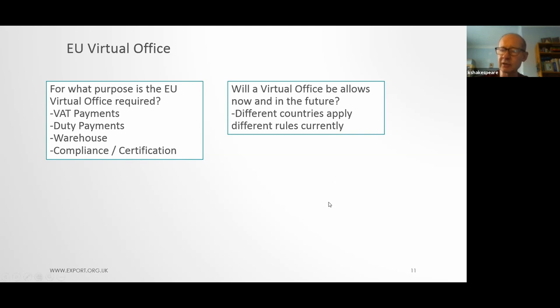So at this stage, I think I'm going to open it up for further questions in terms of anything on Incoterms, VAT, virtual offices, bank accounts that anybody's got.